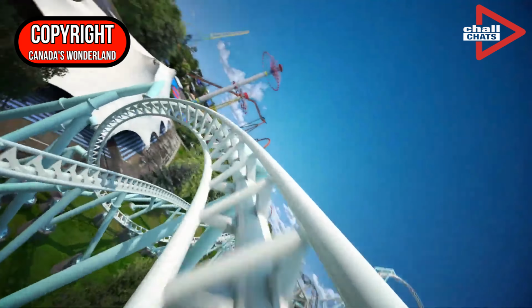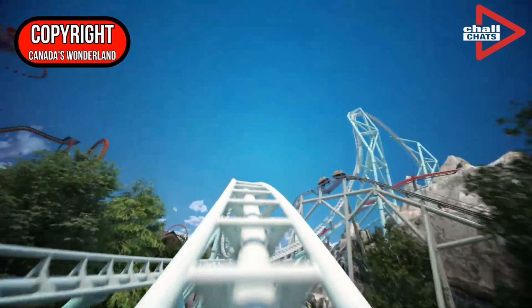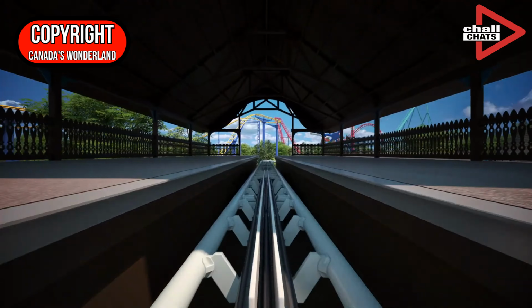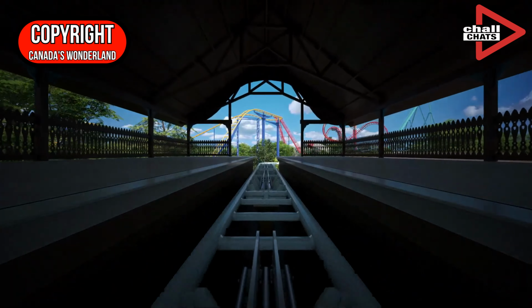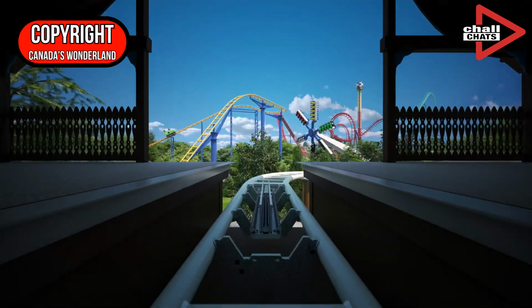Of course it goes through another barrel roll, then it turns up and over itself into another roll before flying up and over and back into the station. Overall, a unique ride experience with no traditional inversions like vertical loops or corkscrews, just a very unique element and a combination of various unique elements within the ride experience opening at Canada's Wonderland in 2025.